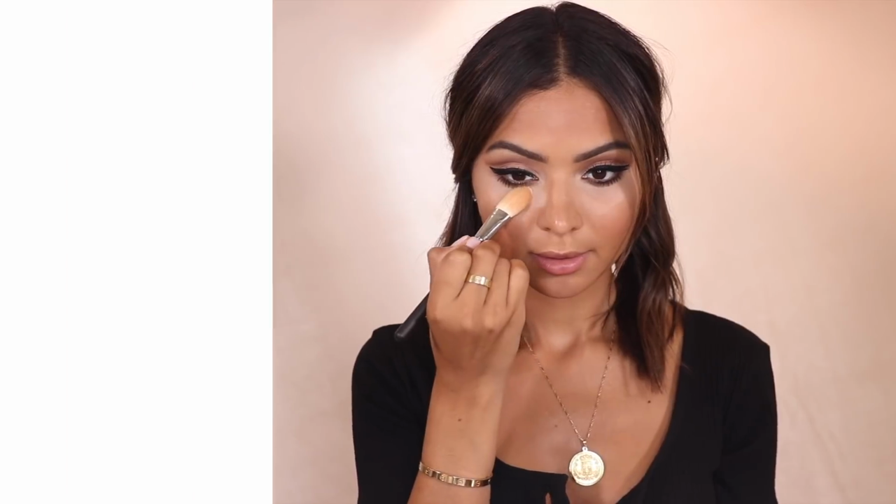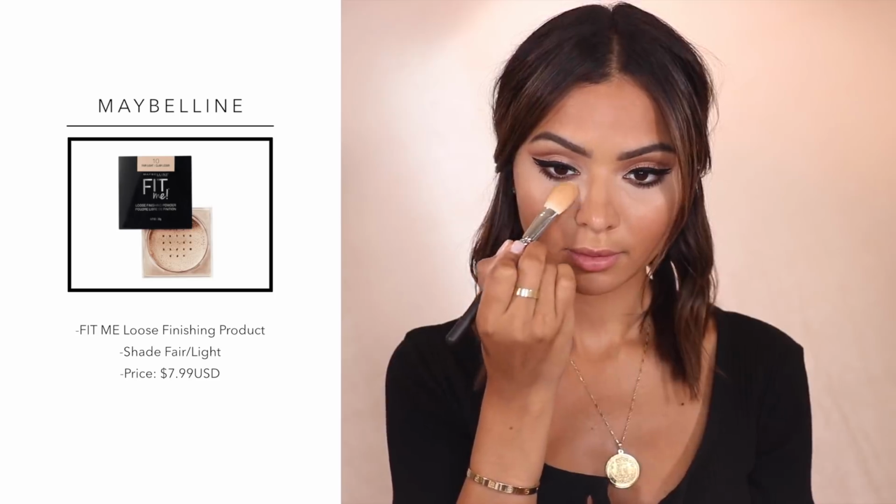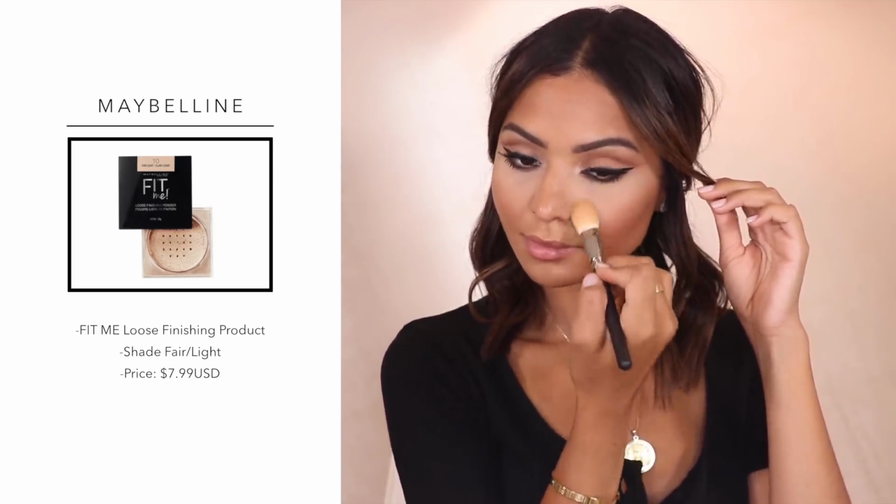So I'm going in with this Maybelline Fit Me Loose Finishing Powder, and I'm using the shade Fair Light, and I'm only going to apply this to the center of my face. I'm literally just going to dip in my powder, dust it off, and apply it on my T-zone.